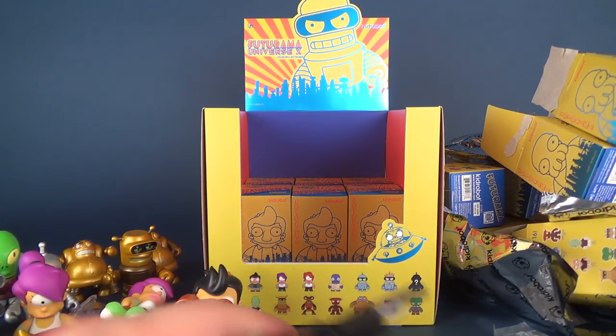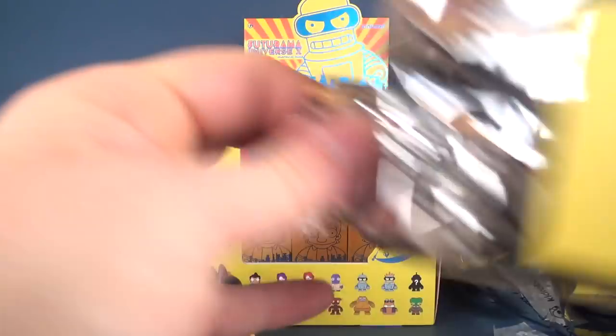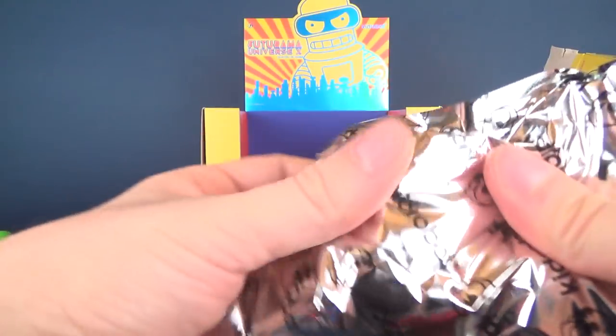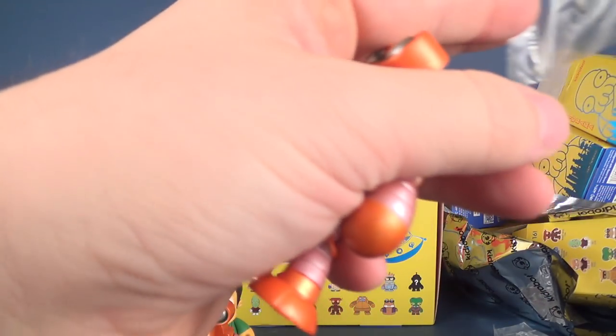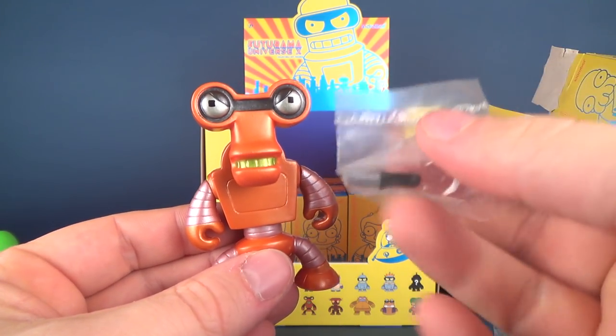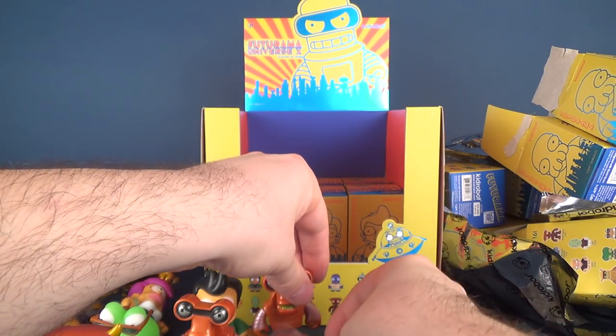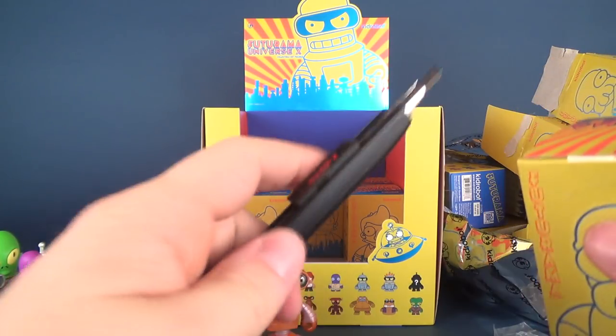It would be almost difficult to pinpoint a top three. It might even be easier to say what my least favorite figures are, and even then that would be difficult. We've got ourselves another Roberto with knife. I've just kept him sealed. Put that right over there. Got six left to go.